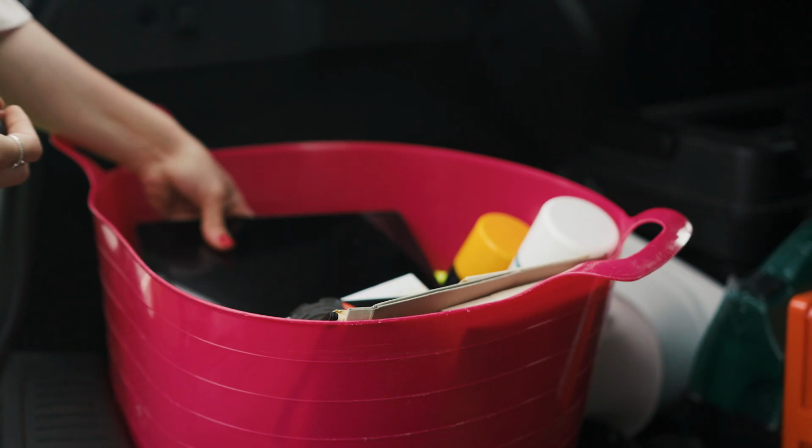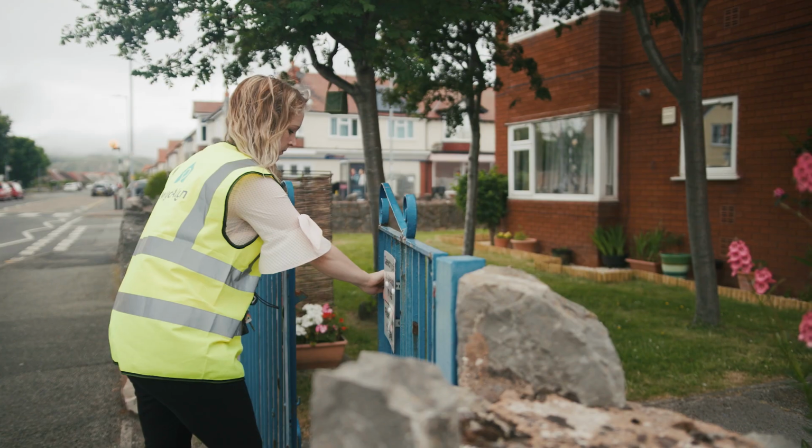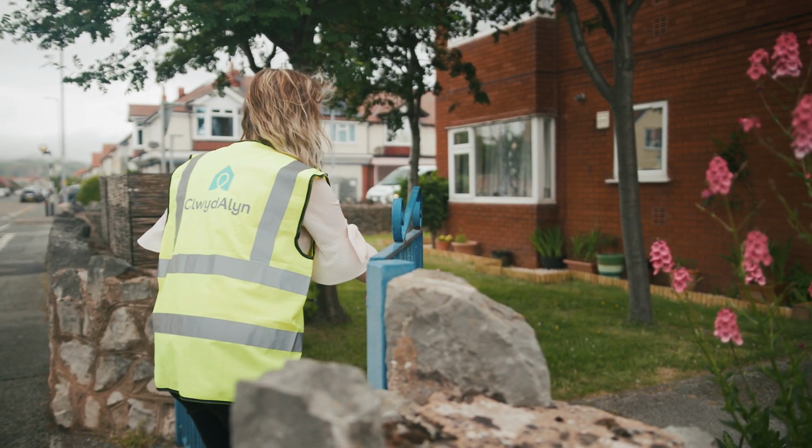So today we're surveying the property, we're taking a measured survey, we're recording data of what services are within the property, and all this information will be sent to ClwydAlyn, who will then provide a pathway to carbon zero passport for each individual property.